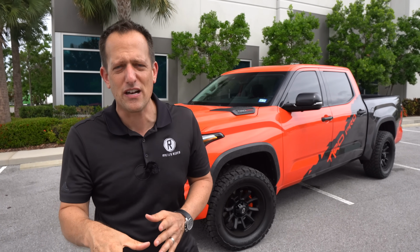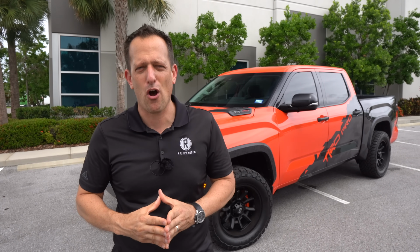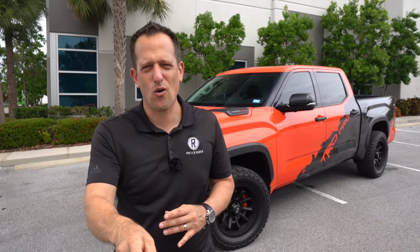But what I want to find out is, if you're looking for a great new truck, maybe even the best new truck, especially if you're thinking about off-roading, do you go TRD Pro, or maybe do you go with one of its main rivals, the Ford Raptor? Let's go ahead, let's dive into this 2023 TRD Pro Tundra and find out.